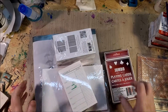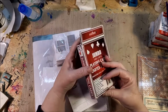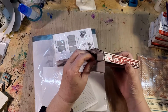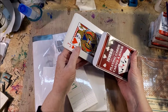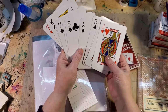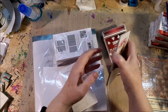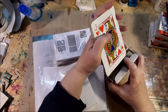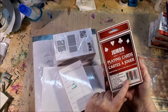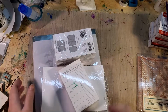Let's see what we should start with. We'll start with this. These are just jumbo playing cards. Probably dollar store stuff, honestly. But I like giant cards, and I thought they would be fun. I believe I've seen these at the dollar store, but they were at the thrift store. And this is a thrift store I sort of like to support. It's called Teen Challenge. They actually have a very good program here in Pensacola. And this was red tag day, so they were 50 cents. So, got those. And then they had all this stuff.